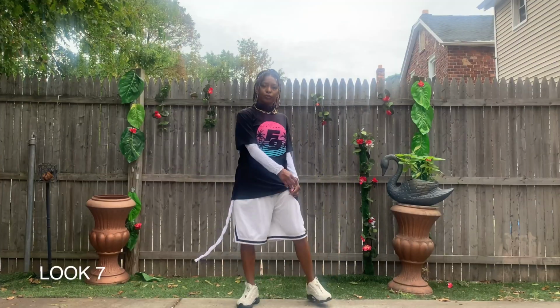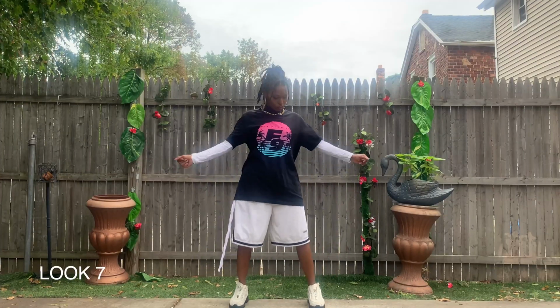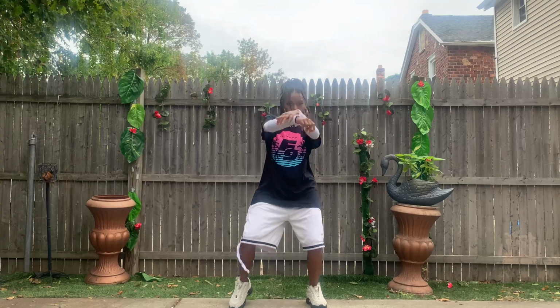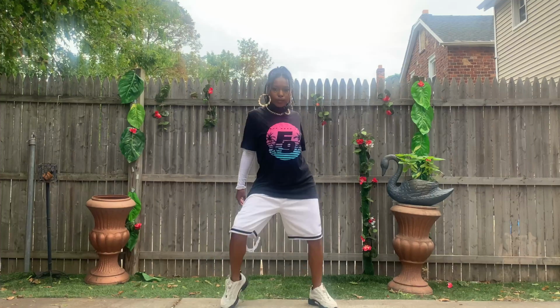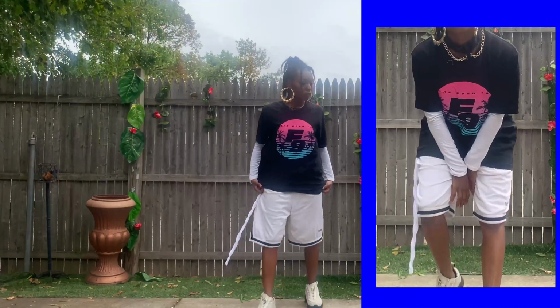Here we are with look 7. This one is low-key a pajama lounge-around-the-house look. I wanted to show how you can make that type of outfit work for class. I got this shirt in a swag bag from when I danced with Cardi B for the Fast and Furious promo show, and the shorts are some oversized basketball shorts.